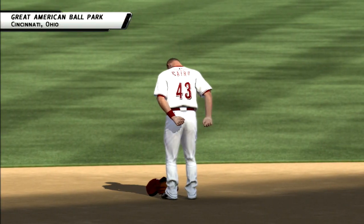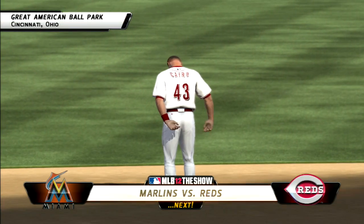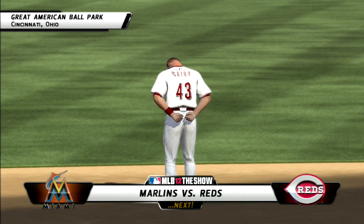Getting ready for first pitch at Great American Ballpark. It's baseball, it's the show, and it comes your way next.